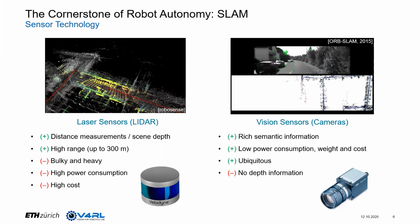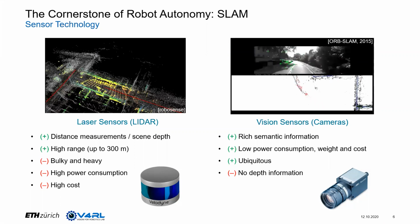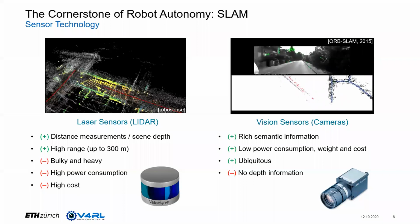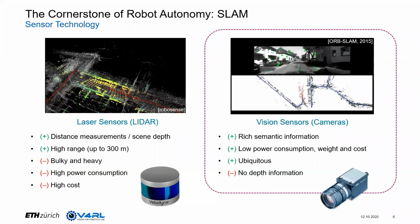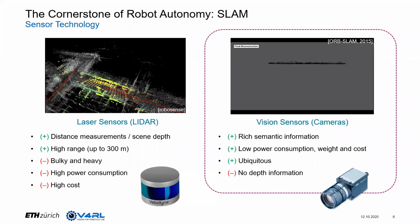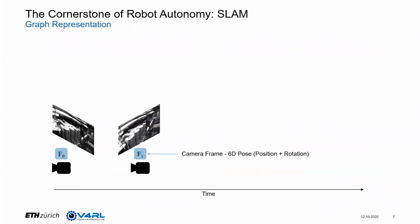The biggest disadvantage here is we cannot get depth directly from such an image. So we have to incorporate this in our estimation process and find other ways to estimate the depth of our scene. As I said, we will focus today on these vision sensors, mainly because we can deploy them everywhere. They are everywhere, and low power consumption makes them available. So we focus on Visual SLAM.